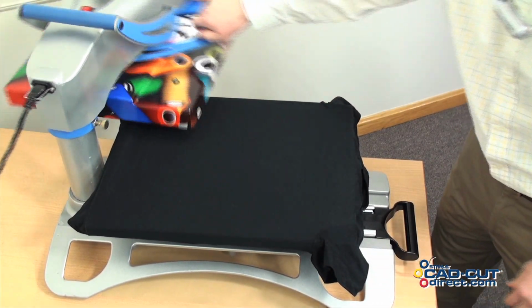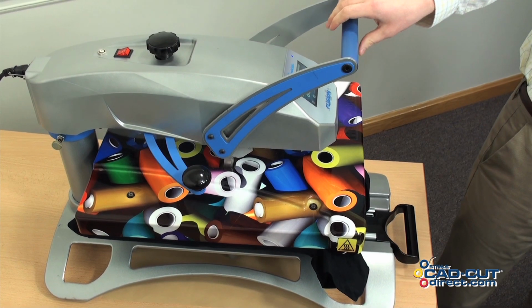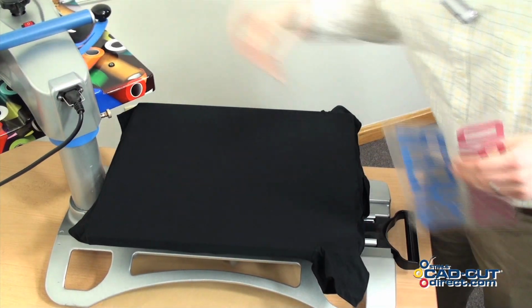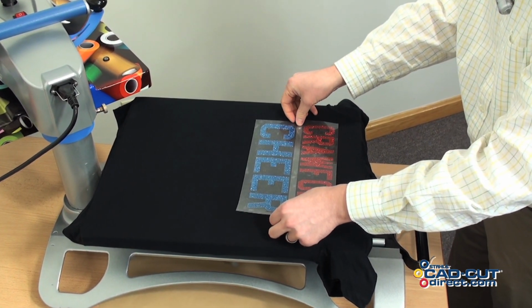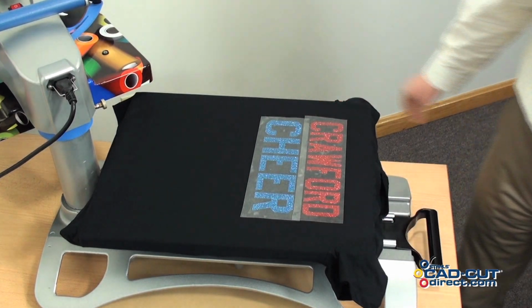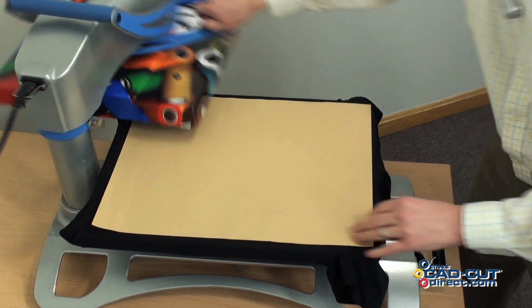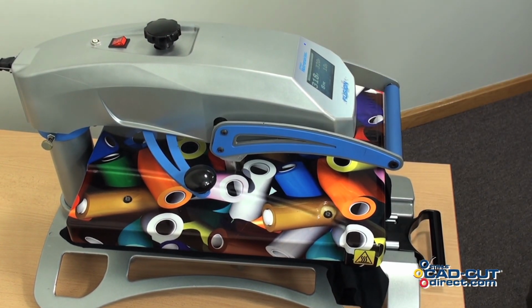Load it onto your heat press. Preheat for a few seconds to remove the moisture and wrinkles. Then position your cut and weeded design. In this case, I'm doing a 2-color application with red and blue. Cover with the cover sheet. And press. 320 degrees for 10 to 15 seconds.